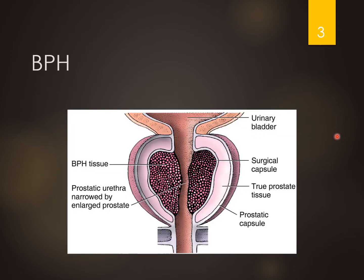Okay, here we have a picture of a prostate dissected, and as you notice, the prostate cells tend to grow in number, and they will grow towards the inside of the urethra, making it a narrow space.